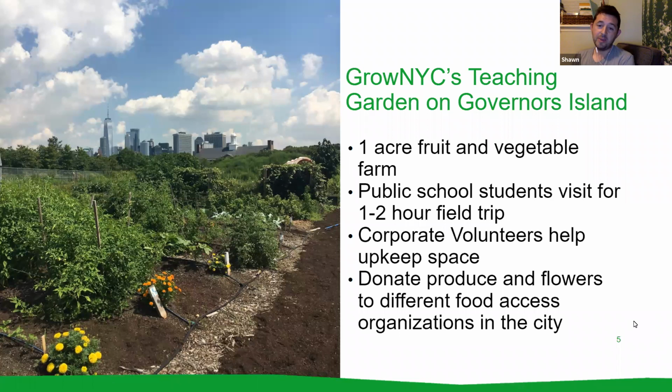Over the last 8 years, the space expanded. We started off at about 7,000 square feet, and we grew each season till we were just over 1 acre. Most of the space was dedicated to vegetable production, but we have some fruit there. And in the last couple seasons, we started growing flowers as well. Before the pandemic, we were really focused on education. But what produce we did grow, the students would get a chance to harvest, cook, and eat as part of their field trip. And if we had extra produce, which we often did, we would donate that to different organizations around the city. But that was sort of an afterthought. The focus was really on the food for students.